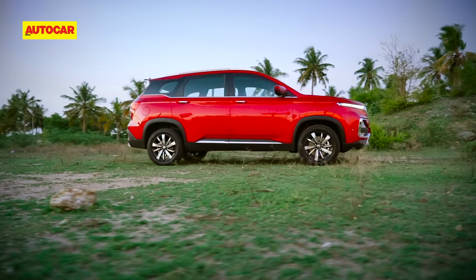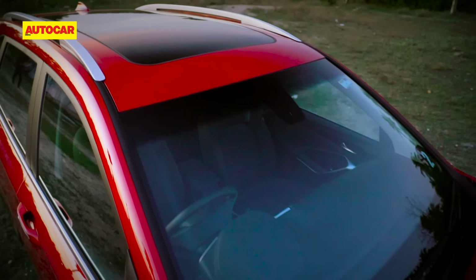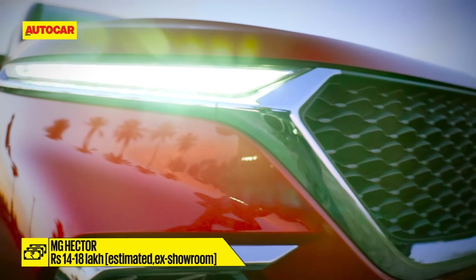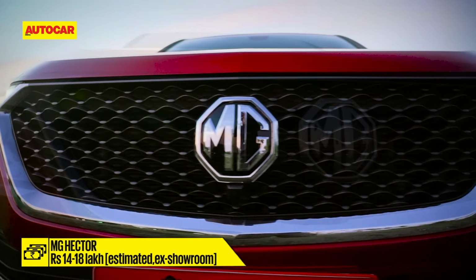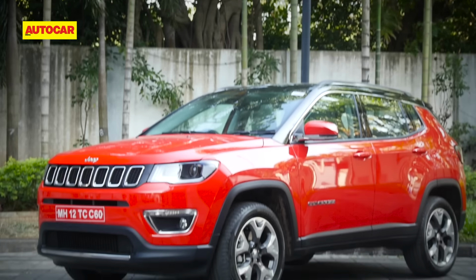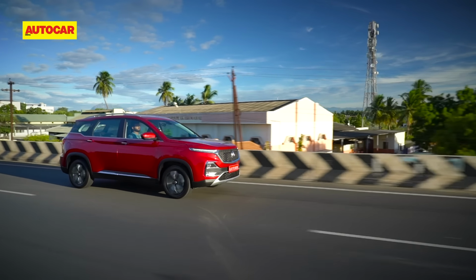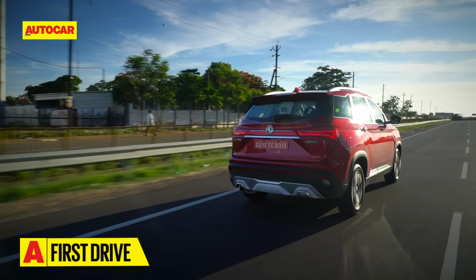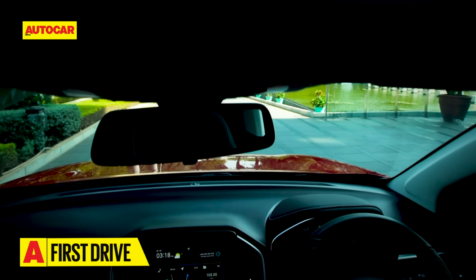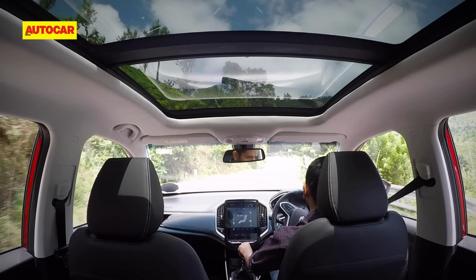Like I said at the start, the MG Hector has a lot to prove. In our market, it's a relatively unknown upstart, a classic British brand reborn under Chinese ownership. Although prices weren't revealed at the time of this review, it will be going up against the Tata Harrier and Jeep Compass, two very strong competitors. Its approach, however, is very different to those two. Where their focus seems to be on delivering that big, brawny, classic SUV appeal, the Hector's aim is to give you more features, space, and an easy driving experience.